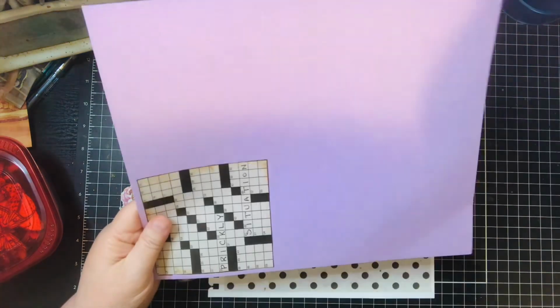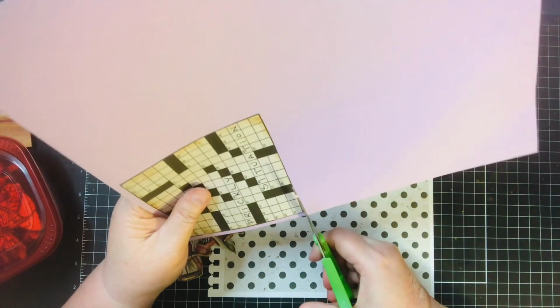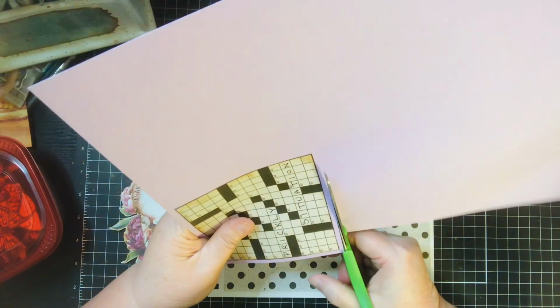I'm just gonna hope for the best and just trim it with my scissors.